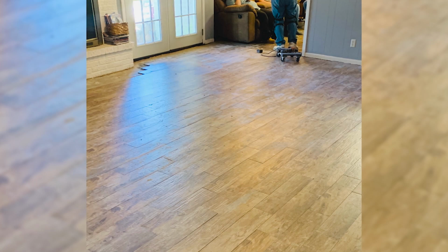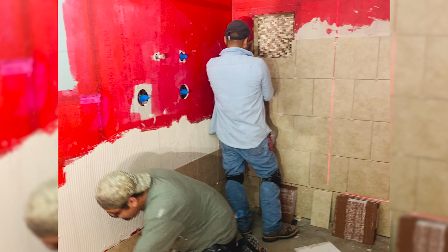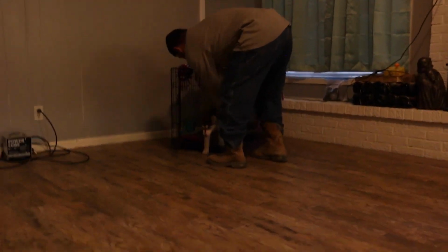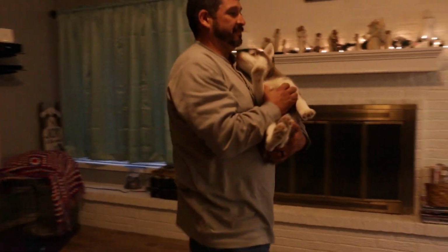These changes to their home go beyond practicality. It's a crucial step towards Emmy's recovery and sense of independence. Throughout this journey, a new friend has come along to help Emmy, one with 4 legs and a tail. Meet Willow.